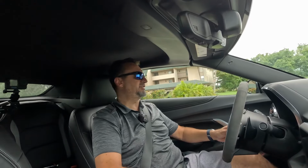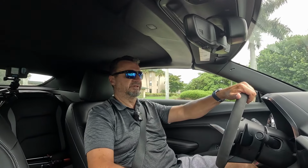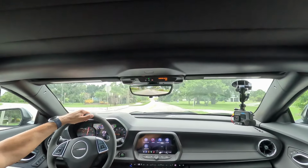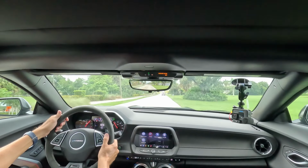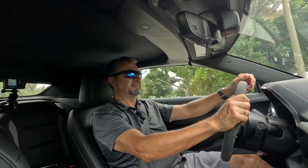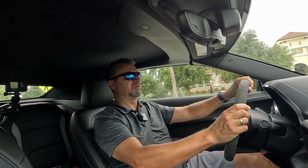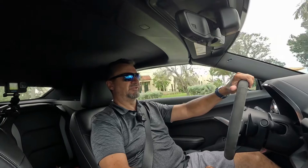Now we're at the stop sign. Check it out. See if I can get it up to, I don't know, 40, 50 miles per hour. What do you think? Let's go. I got 45 and we got 60. So not bad. I think that is about 5 seconds, somewhere around there. That's respectable for a V6 engine. Not bad at all. Can only imagine what the V8s can do.